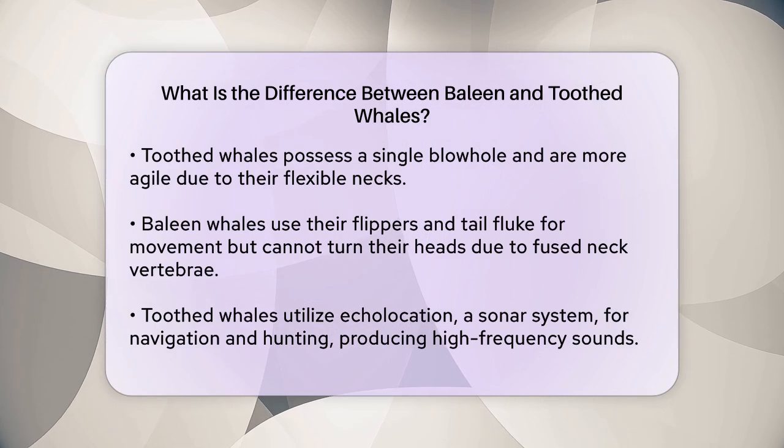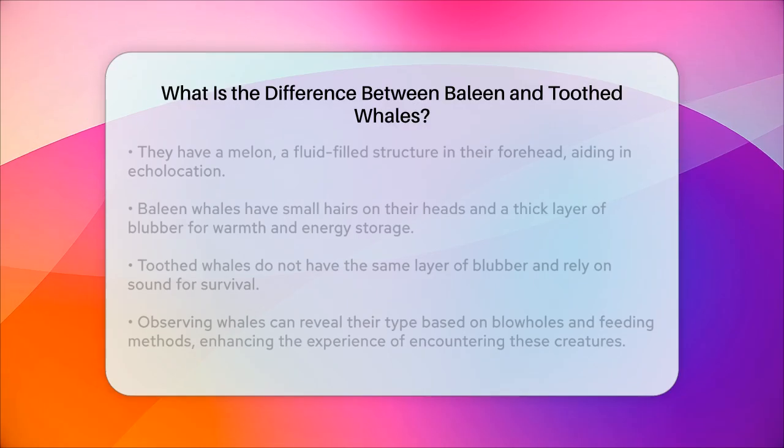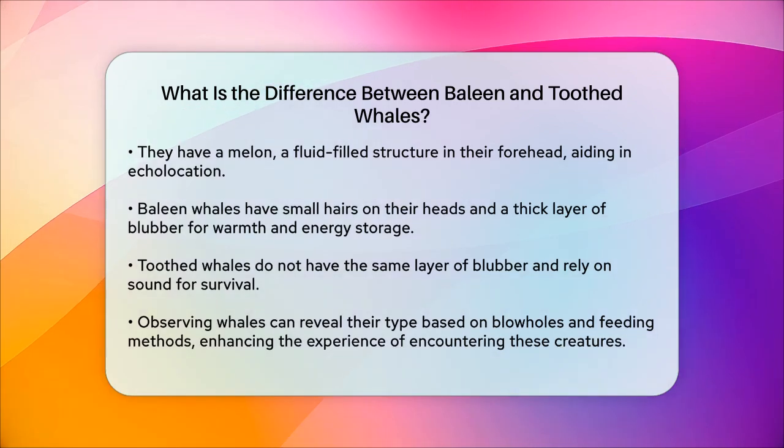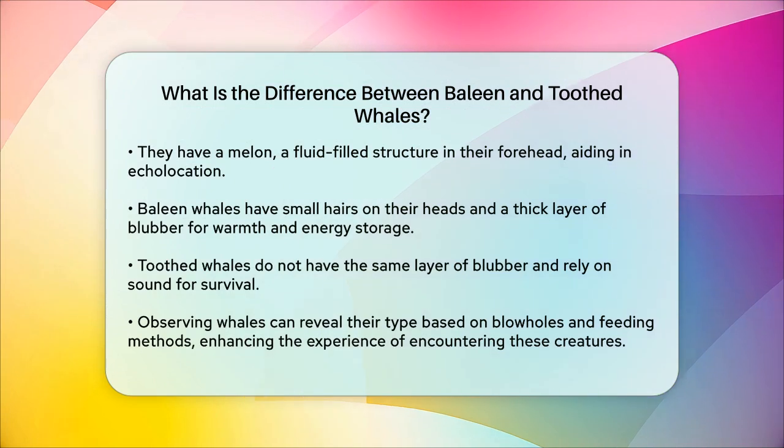Baleen whales also have some unique features. They have small hairs on the top of their head and chin, and their skin is layered with blubber to keep them warm in cold water. This blubber can also be used to store energy during times of fasting.